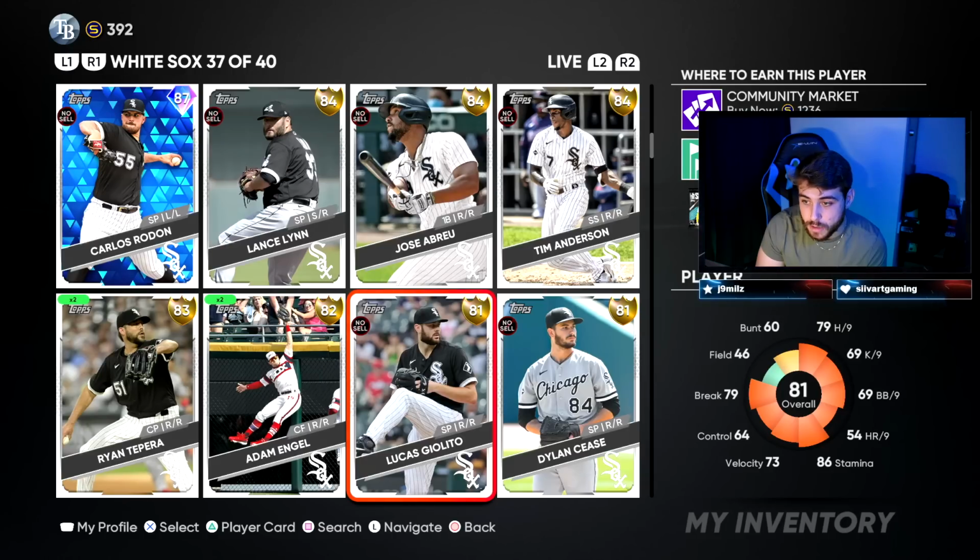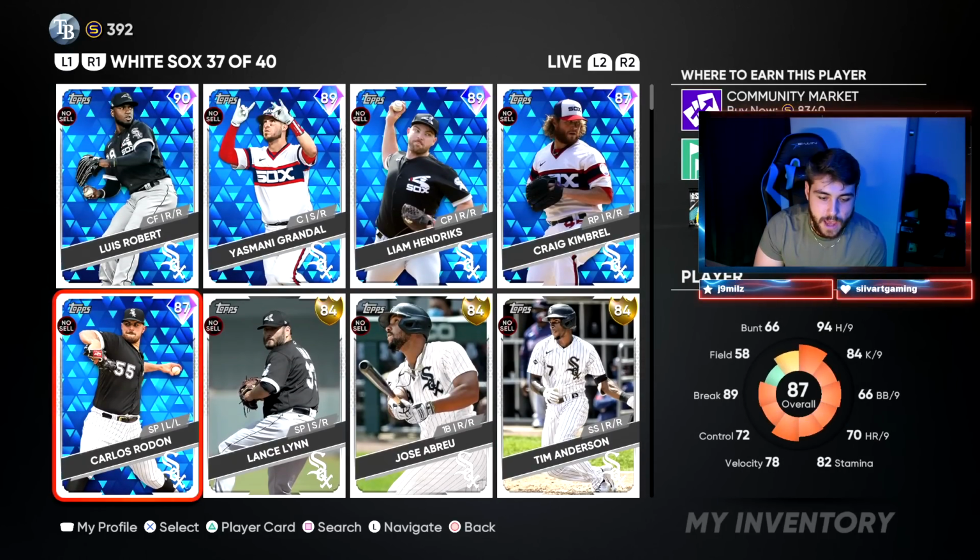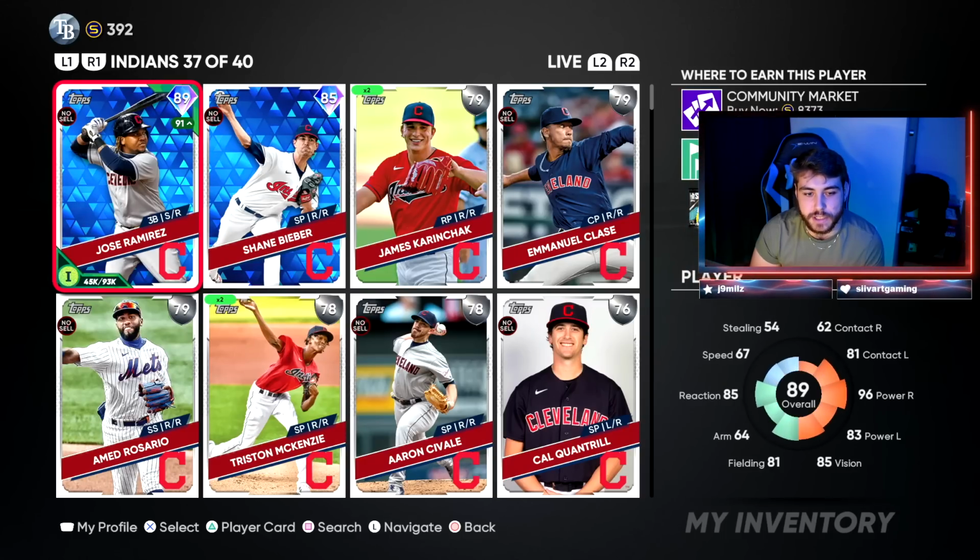I think they'll probably look to trade him at some point, being that they're going to have, again, Liam Hendricks. They signed Tepera, I believe, or Tepera's a free agent. My bad. They signed Kendall Graveman. And Carlos Rodon's a free agent, so who knows where he's going to be.